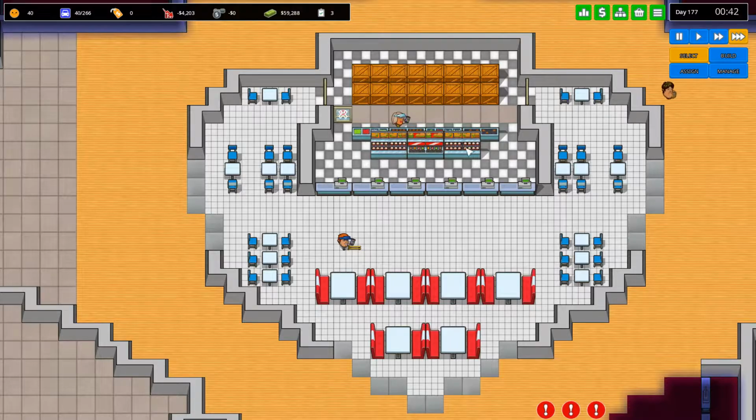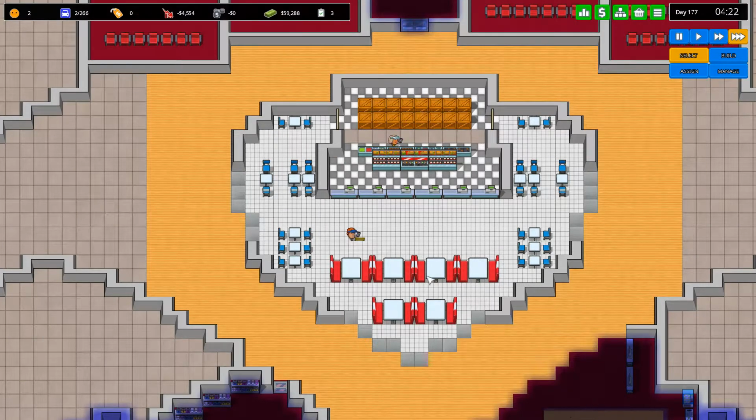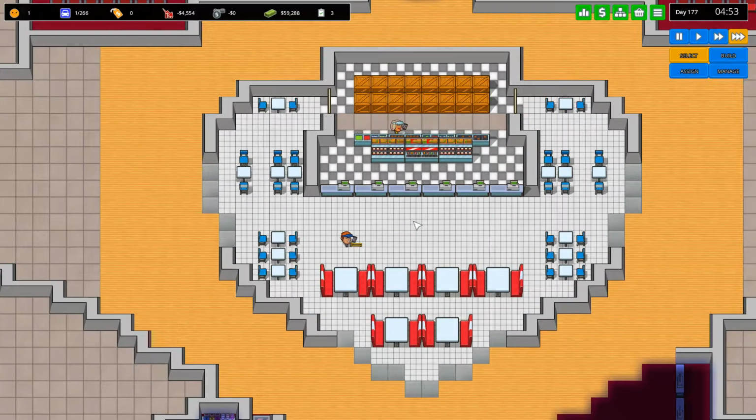The only other thing I can think of is the fast food warmers. Potentially, maybe that's what's causing issues, because maybe having more than one fast food warmer is causing them to get confused. But why would it only be this order counter? That's what's confusing. We're actually losing quite a bit of money by doing this.